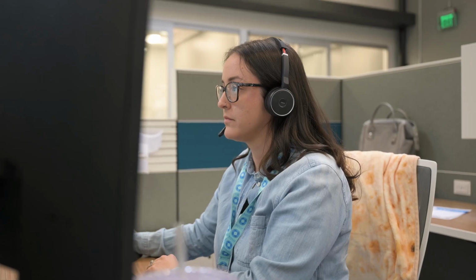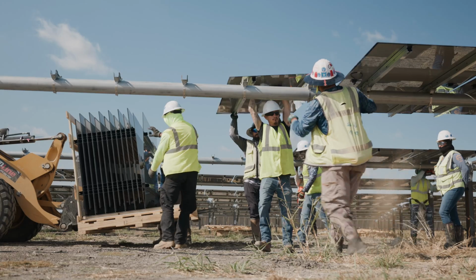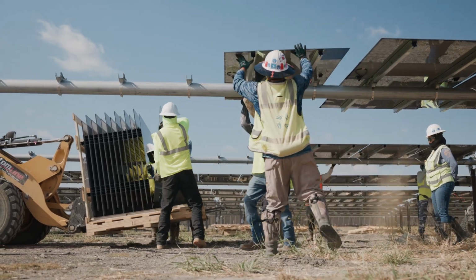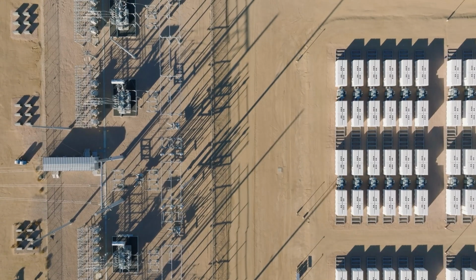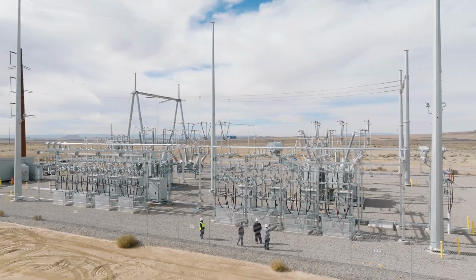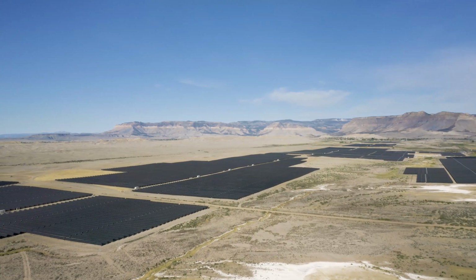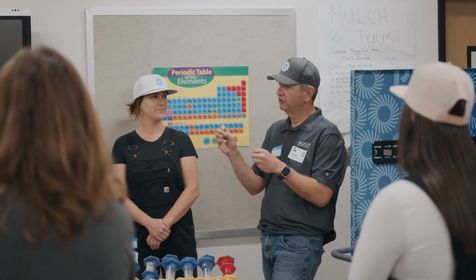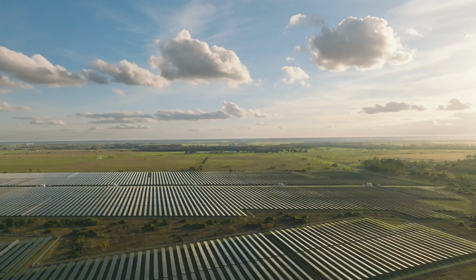When owners work with SOLV, they gain more than just an O&M provider. They also get access to one of the nation's leading EPC contractors, a high-voltage team who designs, builds, commissions, tests, and repairs HV equipment, our technical service team who can address site repowers and remediation, and a partner who engages with local communities to spread good energy across the country.